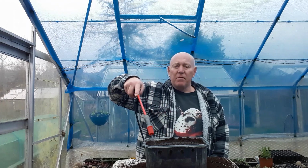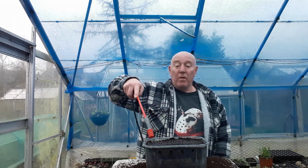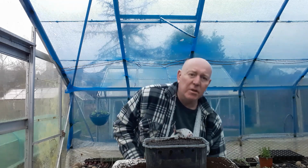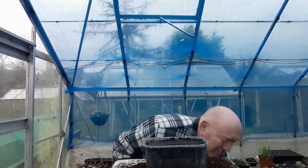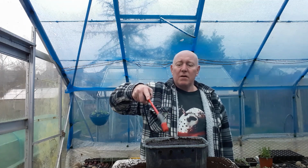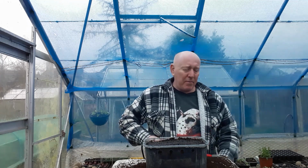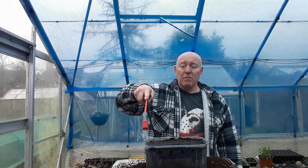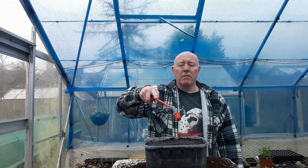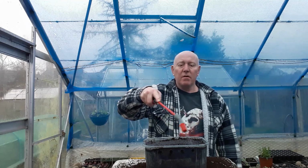I could just put them outside for 5 minutes. That'll be all the water they need for the rest of the year, with the weather we've got today. So we're in Derbyshire, in the UK, zone 4, and it's basically forecast heavy rain all day, which is not what you want to hear. Not after the last couple of days when it's been really sunny.